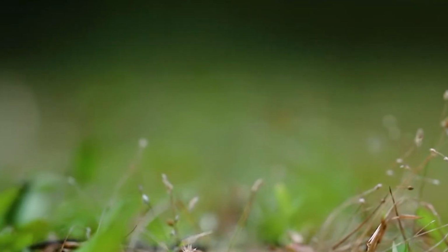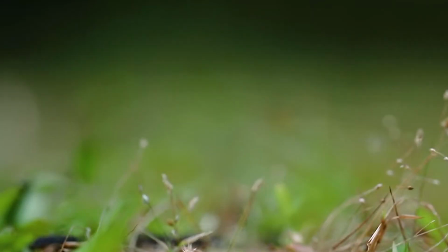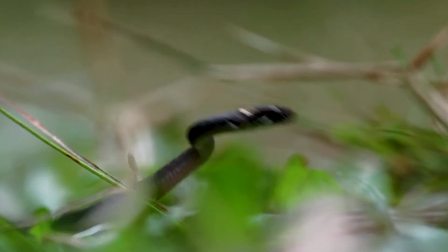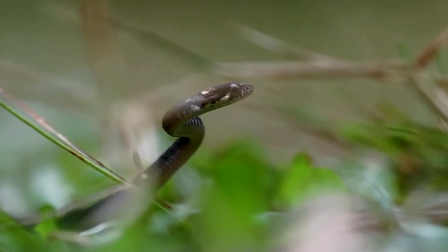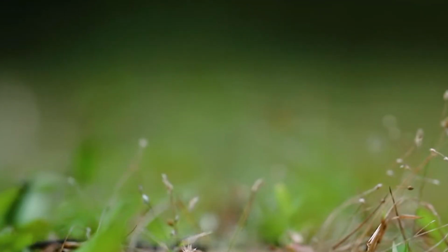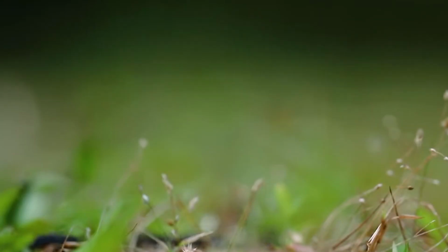Physical characteristics. The Nilgiri keelback is a moderately sized snake, typically reaching lengths of 24 to 36 inches. It has an elongated, slender body with keeled scales that give it a rough texture. The coloration of this snake is primarily a combination of dark brown or olive with distinctive black and white markings along its body, which help in camouflaging within its natural habitat.